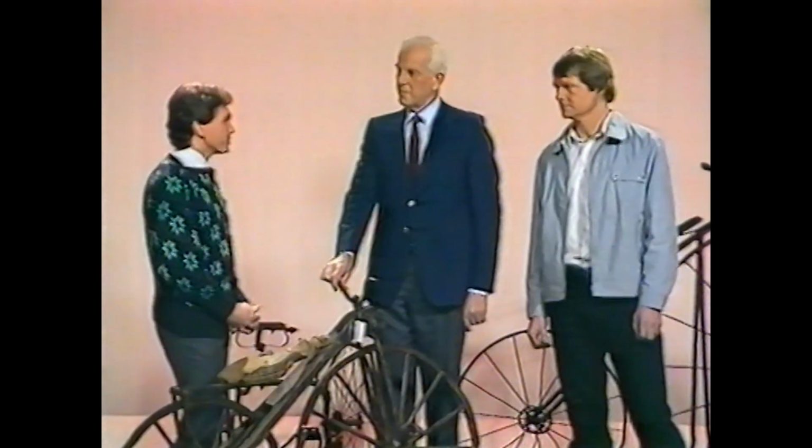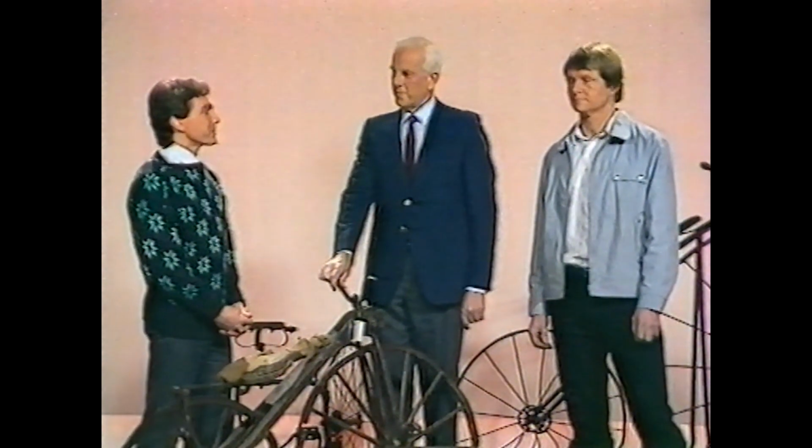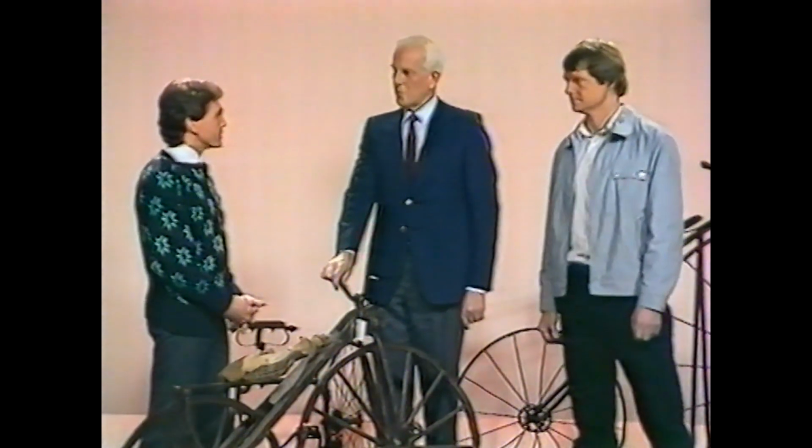And that's Bill Sidebottom, who's the curator for engineering and transport at the Museum of Victoria, and Doug McCann, who's one of the education officers also at the museum. Welcome to the program to both of you. Thank you, Trevor. Thank you very much.